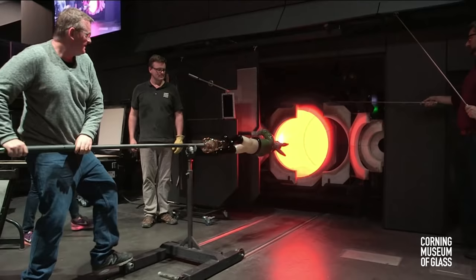All right, so we've created our rabbit. We've made sure that it can hold the blowpipe. Our last step is that we need to free it from the punty. So this is going to be the final break. Ideally, it will crack and break in the perfect spot. Jeff Mack is getting on his favorite outfit, right?